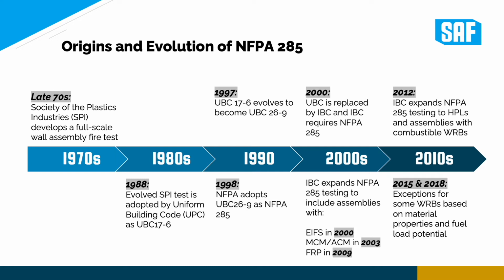However, throughout the 2000s, IBC expanded the requirements for NFPA 285 to include wall assemblies made with exterior insulation finishing systems, or EIFS, aluminum composite material, or ACM, and fiberglass reinforced panels, or FRP. And in 2012, IBC added high-pressure laminate, or HPL cladding to its list, then went a step further by including combustible weather-resistant barriers such as Tyvek building wrap. Later, in 2015 and again in 2018, the IBC added exceptions for certain weather-resistant barriers based on their specific material properties and fuel load potentials. As new products using new materials in new ways come to market, it's reasonable to expect that the IBC will continue to evolve requirements for NFPA 285 testing accordingly.